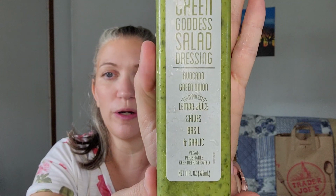I saw this on Dish with Dee. This is Green Goddess salad dressing. It's 2 tablespoons for 1 point. She swears by this. She puts it on salads, and I believe she said she marinates chicken and stuff in it too. So I've never had it. It's avocado, green onion, lemon juice, chives, basil, and garlic. I cannot wait to give this a try.